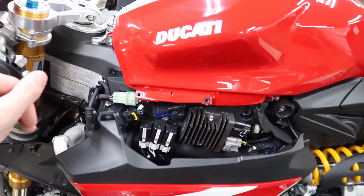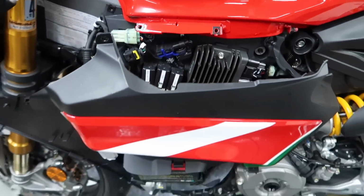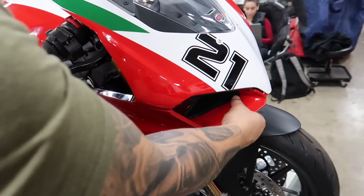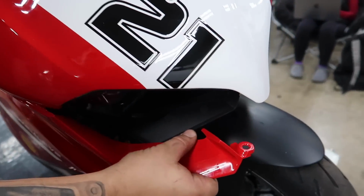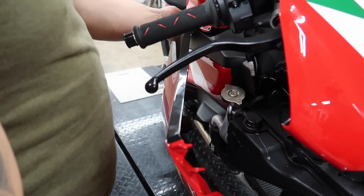Dude, the V2s, I think this is so cool. Look at all this, how they have it. That is wild. Moved over to the right-hand side. Once you take seven million bolts off the bike, yeah, it's ridiculous. You gotta kind of take this down like that. This out there. There's a bolt we lost. That's a bolt, it's not something breaking.